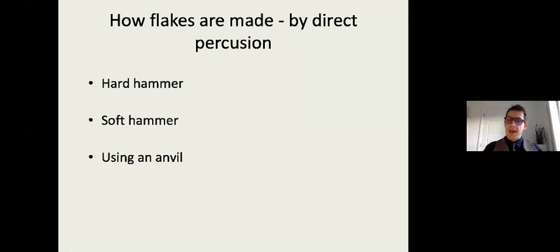People might also use an anvil. So that's where you sort of place it like chimpanzees who crack open their nuts on anvils. There's a large rock on the ground. You put the piece that you want to knap on top of that, and then you strike the top of that rock with another rock, and between those two forces, the top and then the impact of the bottom hitting from that blow, you'll extract some flakes there.